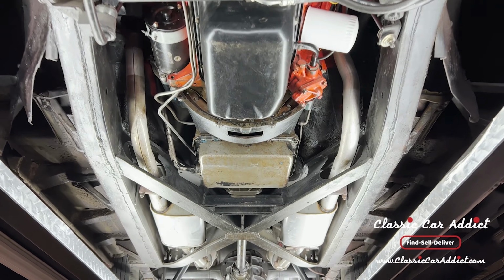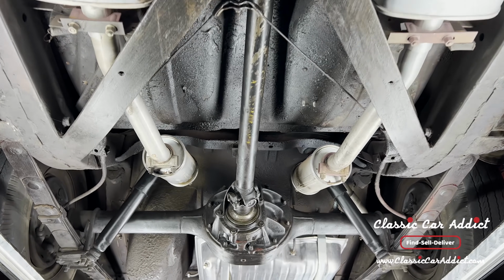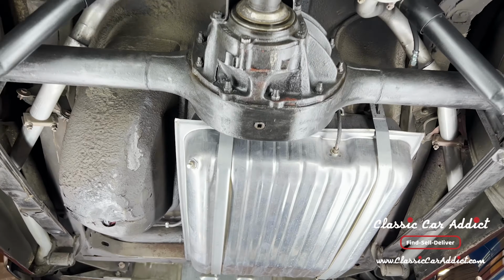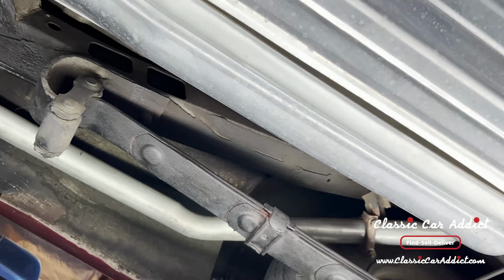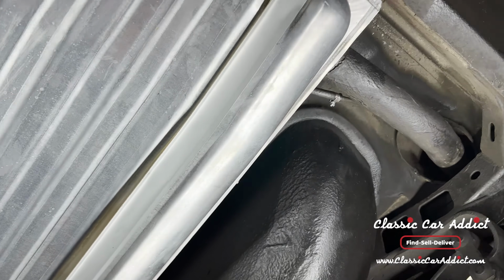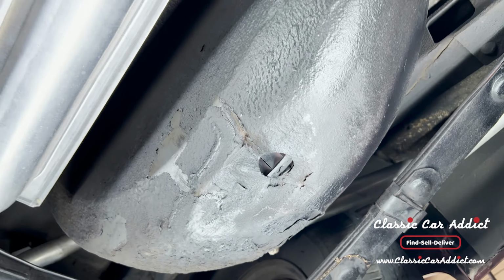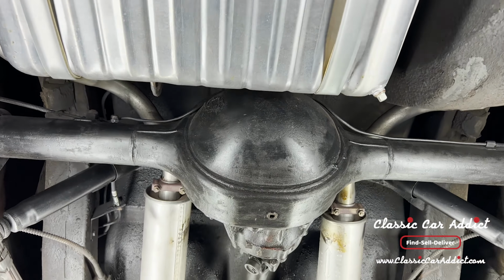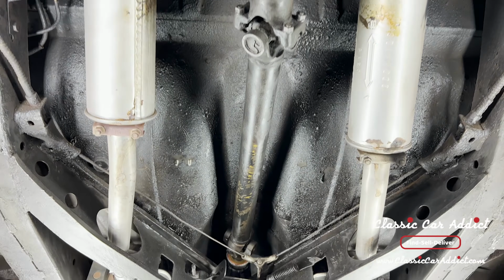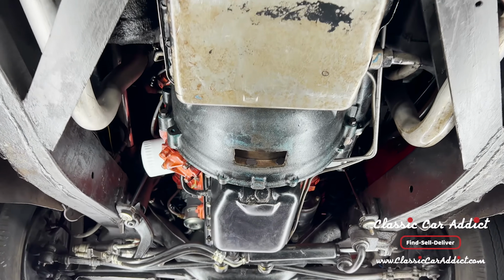All right guys, we are under this 1957 Thunderbird. It is awesome. Definitely nice and dry. No big deterioration. No big rot. Looks like there is a little bit of damage there, but no deterioration. Really good shape. New gas tank. Exhaust is in good shape. Transmission and engine are in good shape.